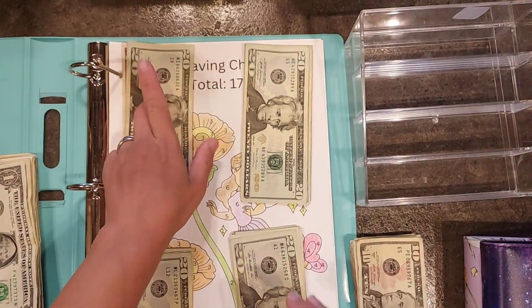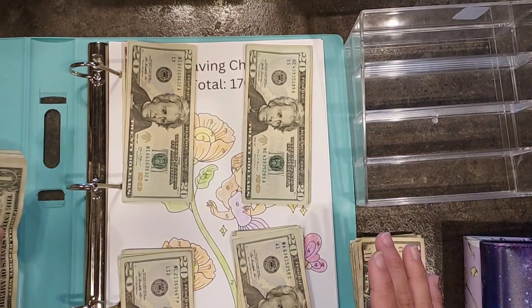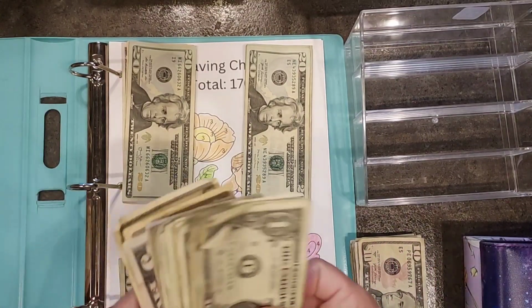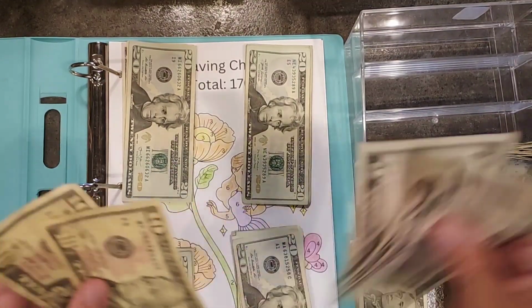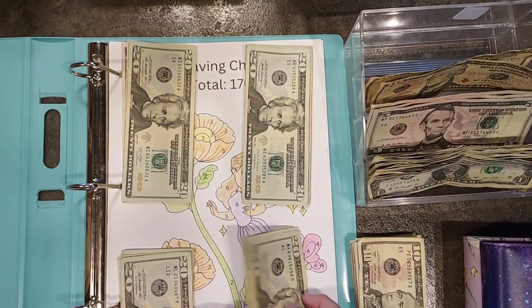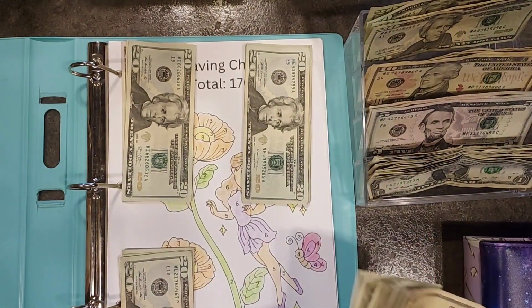So we have 1, 2, 3, 4, $553 here. So we're gonna put that in our cash tray and stuff it so that way we can keep going on our savings challenges.